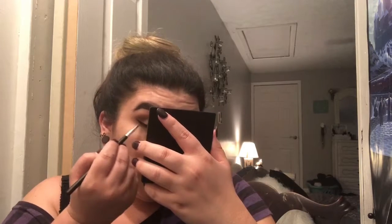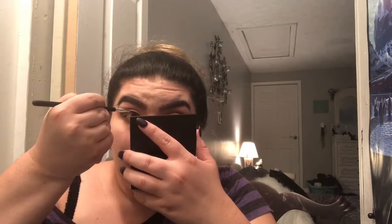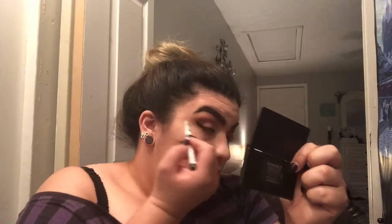All right, we're gonna be done with this eye in just a second here. Just gotta clean something up here. Okay, I guess that's doable. For eyeliner, I put it underneath. Because I'm gonna do the other eye, and I'll be right back.